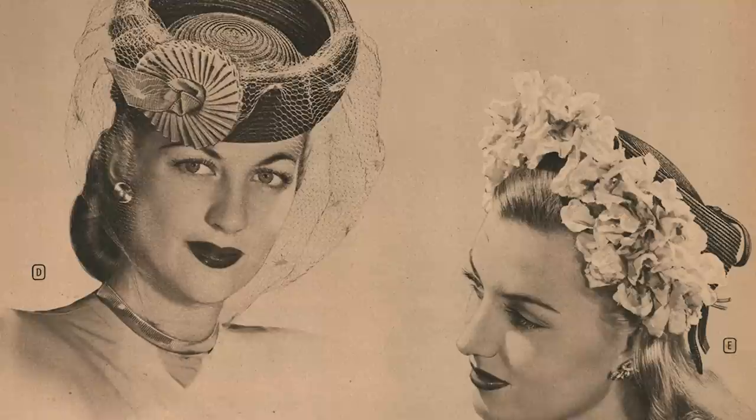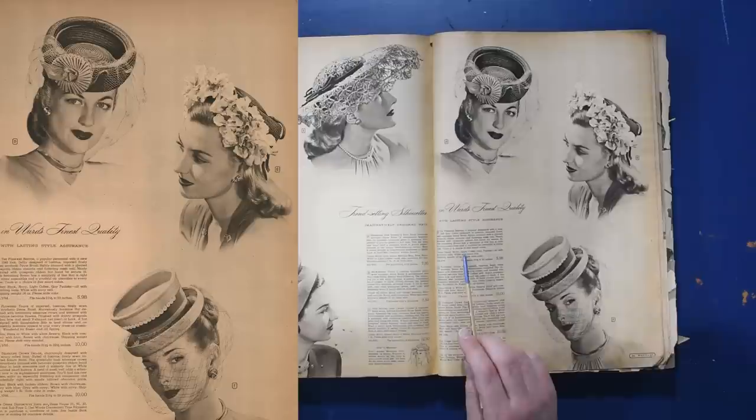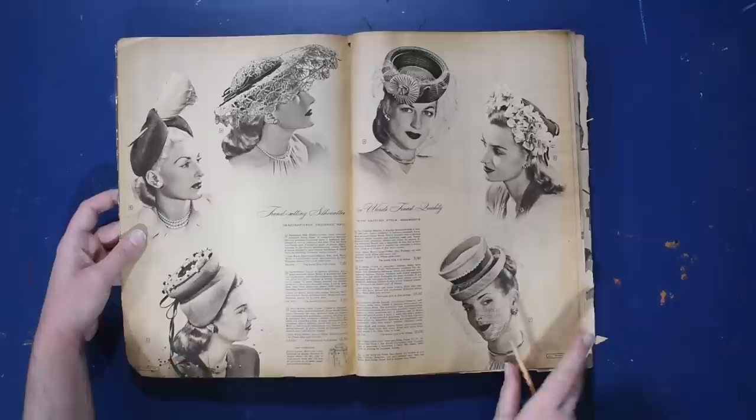The thing that always bothers me about these ads too is that it comes in so many colors. So like D here comes in black, navy, light coffee, gay fuchsia with all matching veils, and then white with navy veil. And of course we have this one here, a telescoped crown sailor, charmingly designed with saucy rolled brim.